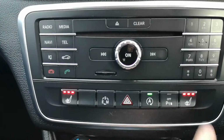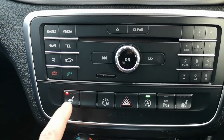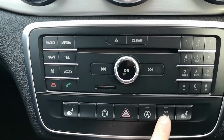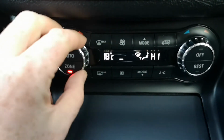Now what you have got is of course heated seats for both the driver and the passenger, and you can turn them up or turn them down using the button again. Driving mode, hazard lights, auto stop start, and audible parking sensors off. And moving down, this is of course your dual zone air conditioning.